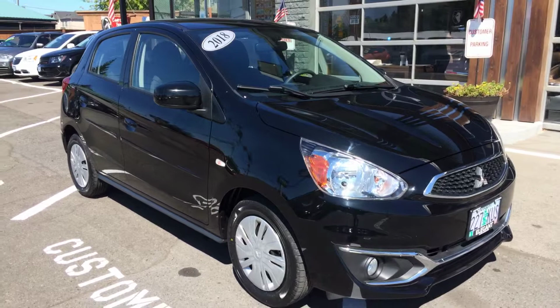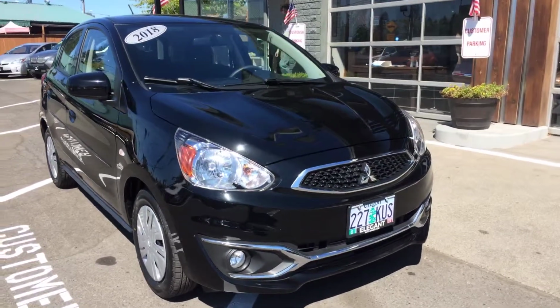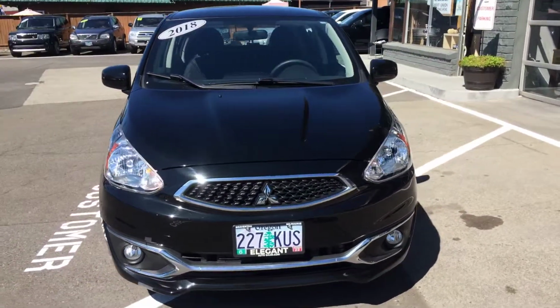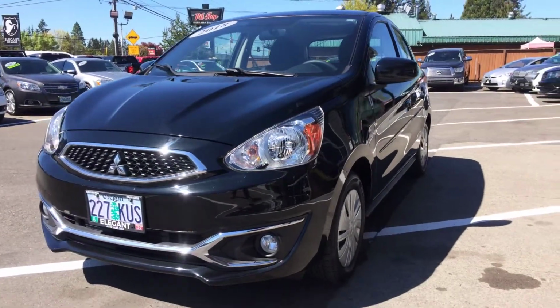Today I'm going to be doing a walk around of this 2018 Mitsubishi Mirage 4-door hatchback. We're going to do the outside, we'll do the inside condition and features. I will pop the hood, let you take a look at the engine. We'll turn it over, let you see the dash and all the lights. Then we'll go back to the engine so you can hear how it sounds.